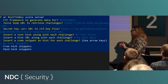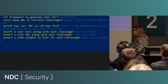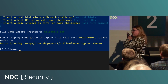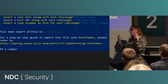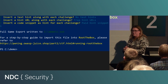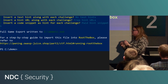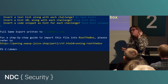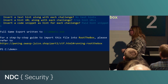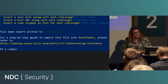And then you tell it what you want to do with the hints. Do you want the hints with the text to be free, hints with the links, or hints with the code? Are they going to be free, or are they not going to be there at all, or do you have a price on them? If you have a price on them and you use them, then you don't get as much score for doing that challenge. So you have to pay for getting help. That's what you are setting up, and you get an XML file for that.